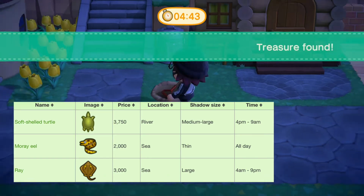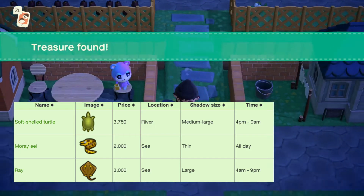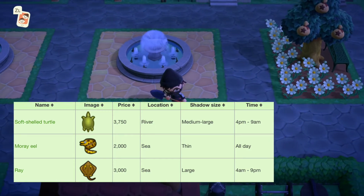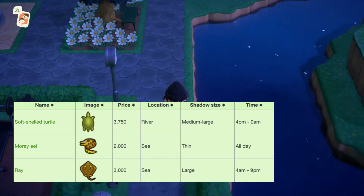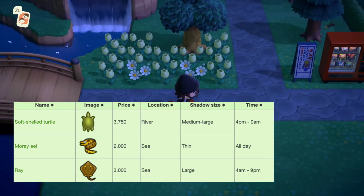And next up we have the moray eel, which sells for 2,000 bells at Nook's Cranny. You can find this one anywhere in the sea, and the shadow size for this is thin, and this one is available all day. If you're unsure what the shadow size of thin means, basically compared to normal fish, it will have more of a slim kind of shadow out there. That makes it pretty easy to catch this one since there's only two eels in the game, so you'll know if it's an eel or not.